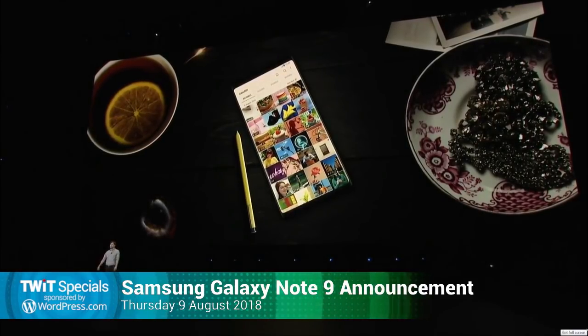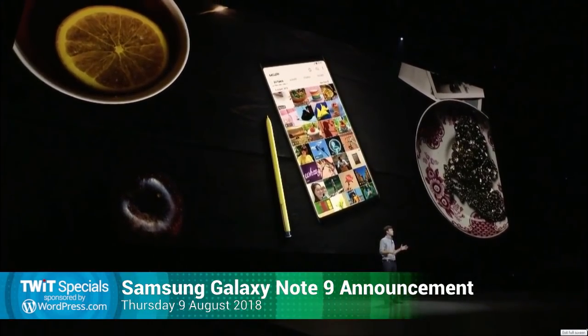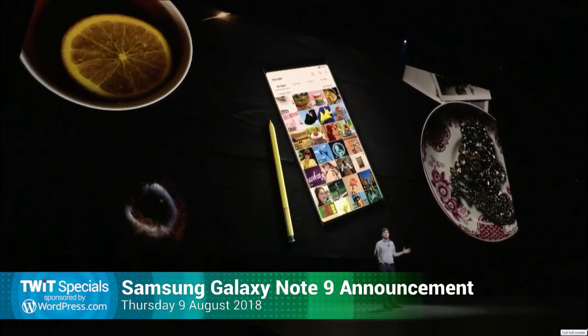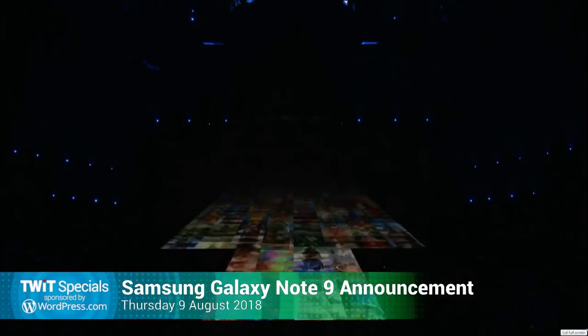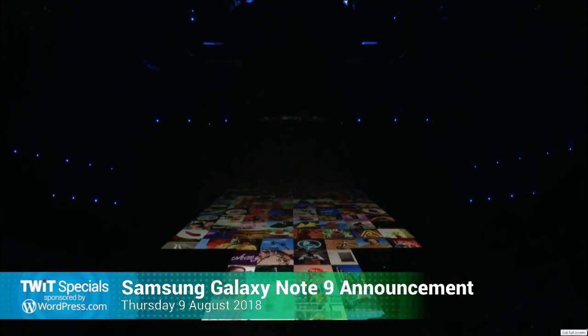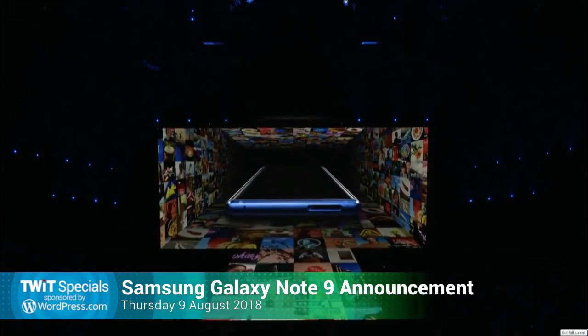So Note 9 starts at a minimum of 128 gigabytes. That's twice as much space as before. The Note series is targeted at a power user category, with videos and apps needing lots of storage. That's enough to get you through 30 round-trip flights from New York to Madrid worth of movies and TV shows. And that's just to start with.